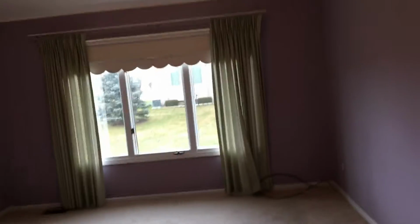This is the master bedroom in the basement on the second and first floor. Again, the bathroom is in good shape. Not much work needed. Got a shower and a tub with jets. Rooms are in good shape. There's no walk-in closet in the first floor bedrooms.